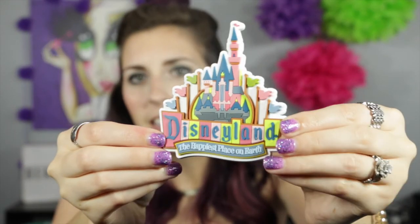So I picked up this really cute Disneyland magnet. If you didn't watch the previous Disney haul, you wouldn't know that every time me and Michael go somewhere, we pick up a magnet and put it on our fridge, so you can see everywhere we've been on our fridge, and it's really cool. So I already got one from Disney World, so I just picked up this one from Disneyland. And I thought it was really cute.